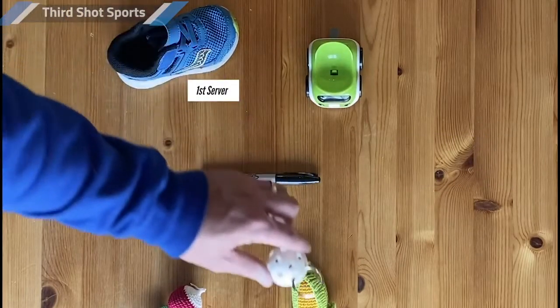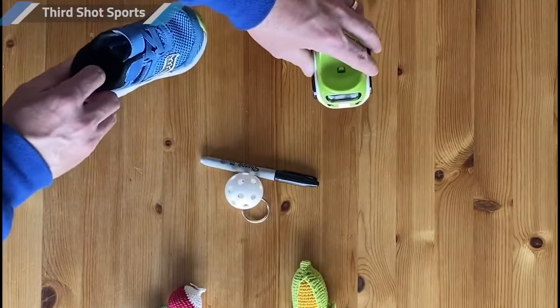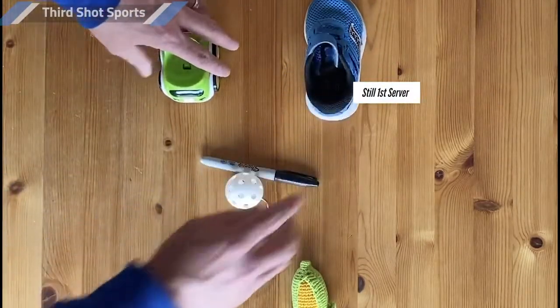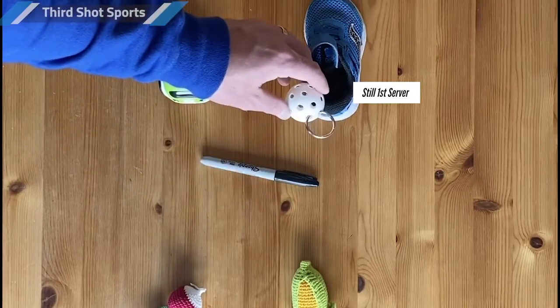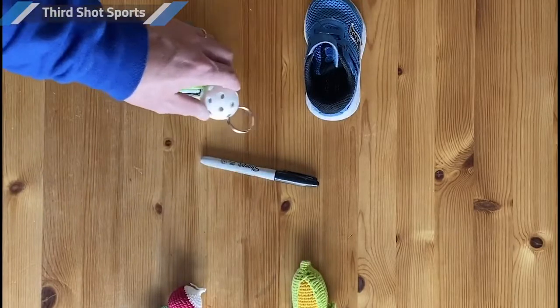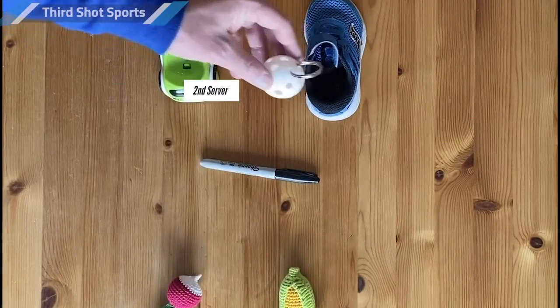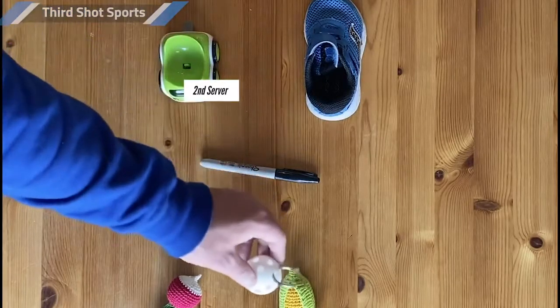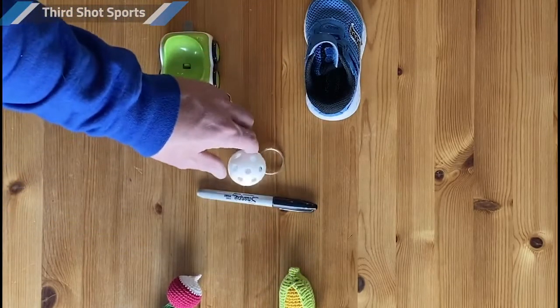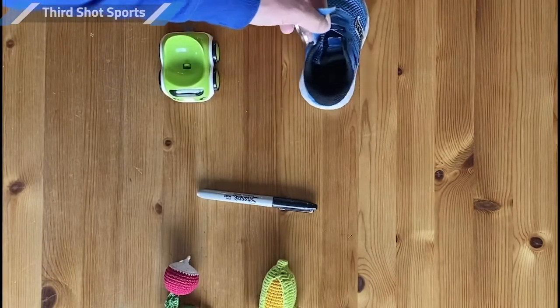They serve and win the rally, and when you serve and win the rally, you earn a point, and that server gets to continue serving. It's the first server who gets to continue serving. Now, with that error in the net, Shoe loses its serve, but that means it's Truck's turn to serve. Truck is the second server. Oh, but after missing that ball into the net, the first server, Shoe, has lost its serve.